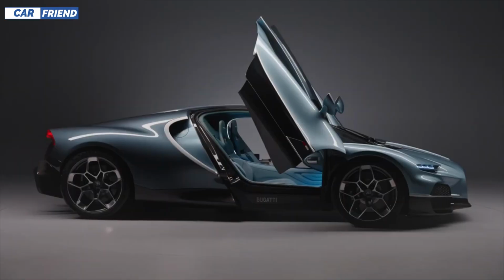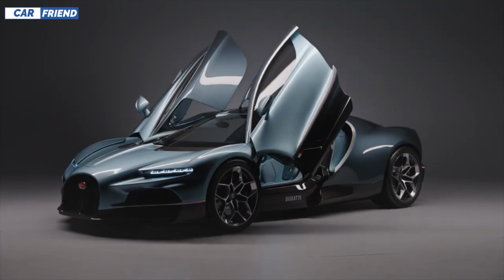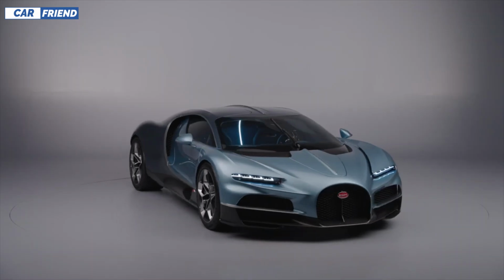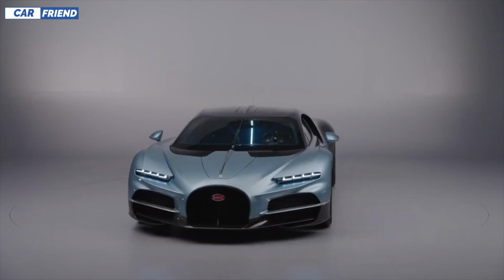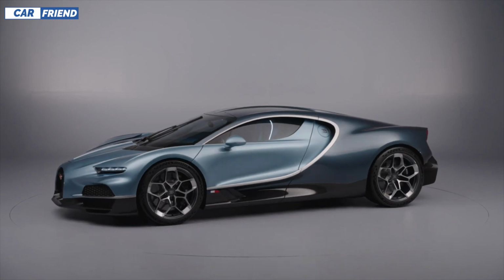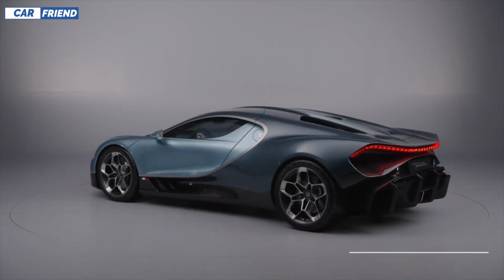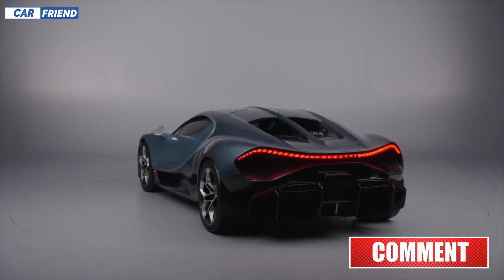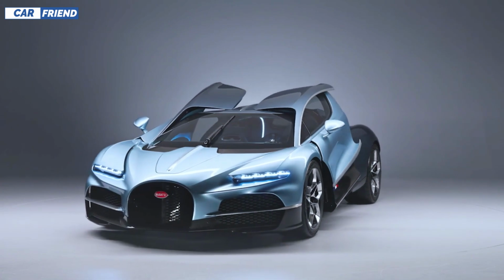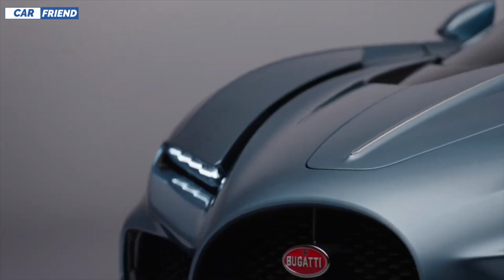The Tourbillon features an entirely new structure, along with a multi-link suspension that is 45% lighter compared to the Chiron. This, combined with the use of lightweight materials and hybrid technology, makes the Tourbillon lighter than its predecessor despite the addition of electric motors and a 25 kilowatt-hour battery. This hypercar can even be driven in pure electric mode for up to 60 kilometers, providing a quiet and efficient driving experience for urban commutes.